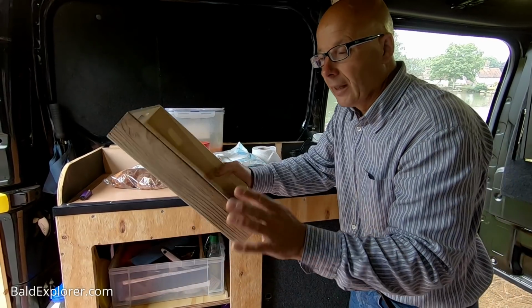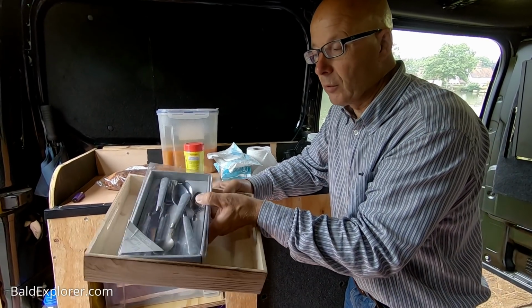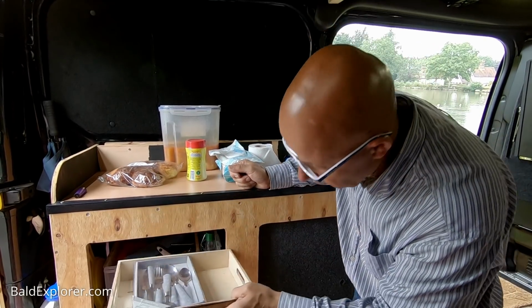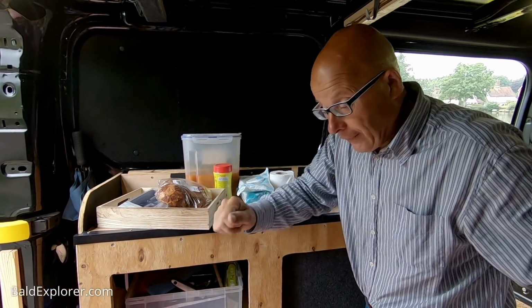Right. Anyway, so I thought that would make, cleaned up, painted, whatever, a good place to put all the cutlery nicely spread out. Not quite sure where it would go. Probably on the top somewhere. But anyway, so that's really the mods.